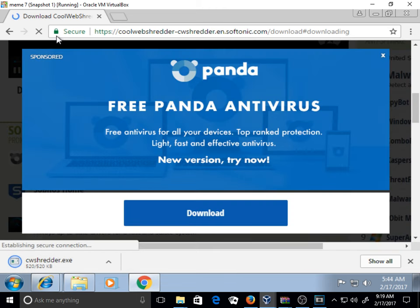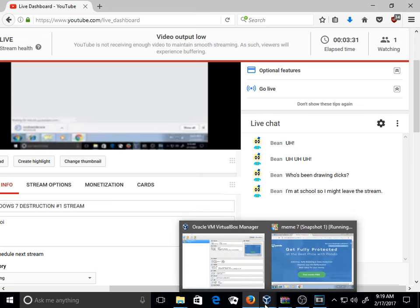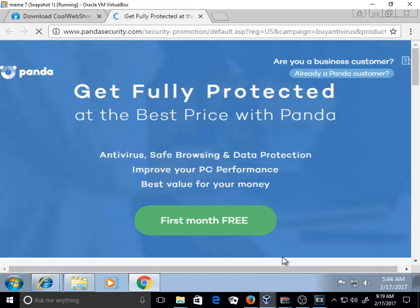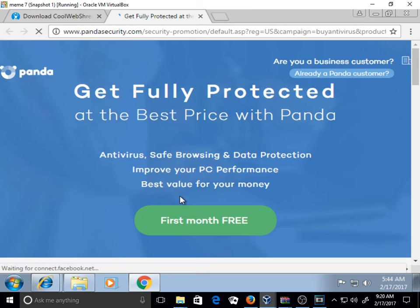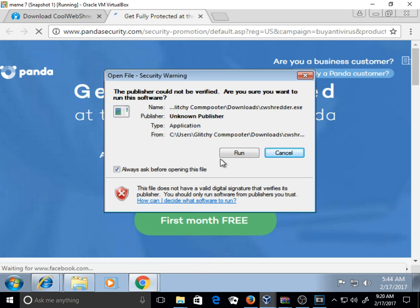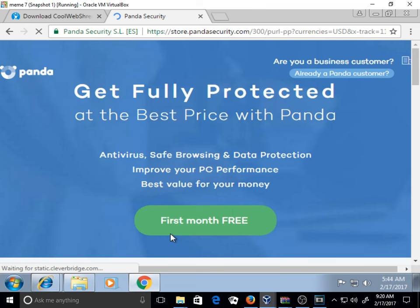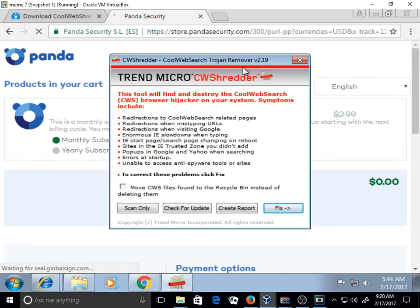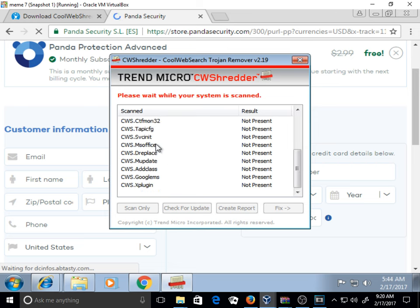And this is not the fastest thing in the world, so that's gonna make it even more meme-worthy. First month free. The first month is free. Well, let's try, oh, yes, please. Okay, Panda Security Trojan Remover. Well, scan, please scan. Huh. Well, it looks pretty legit to me so far, I would say.